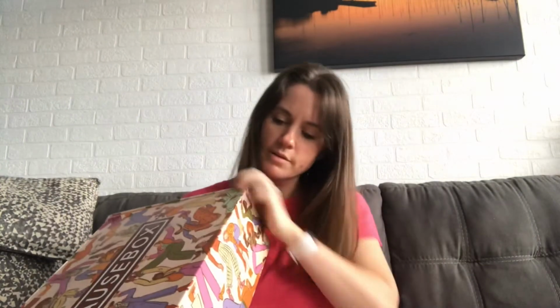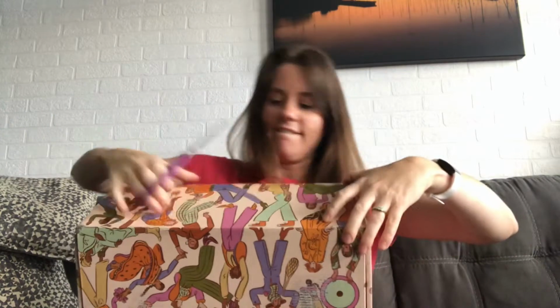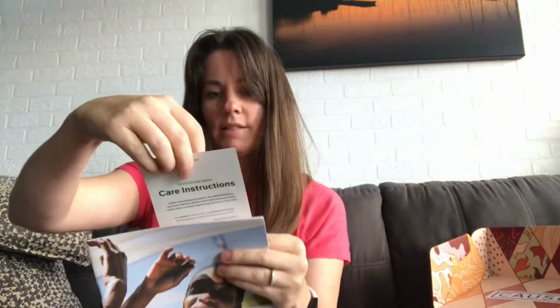Oh, I opened this up. Oh, you can really smell something in here. Oh no, some papers fell out. Well, here's the box. Super fun. I will read these later, but I did also get a little magazine. There's some care instructions for either your waffle bathrobe or your towel set. And finally, a little advertisement for Mercado tote. So if I'm interested, I'll look at that later.